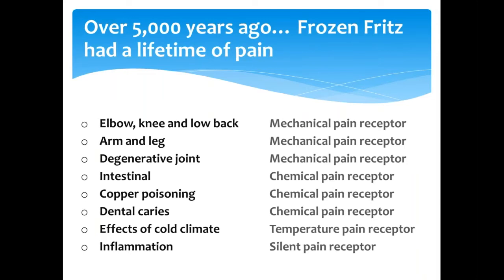We also know that things like copper poisoning or other chemicals can cause pain through something called chemical pain receptors. Dental caries, bacteria, inflammation, chemical pain receptors. The effects of cold climate, extremes in temperature, can trigger pain receptors.